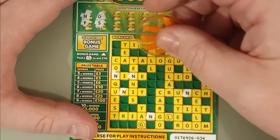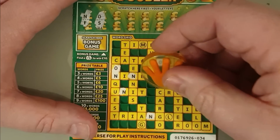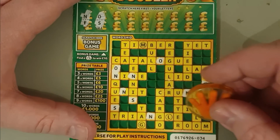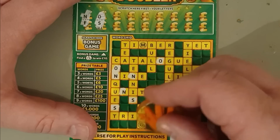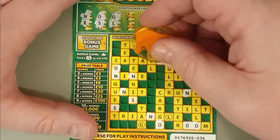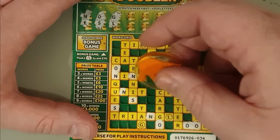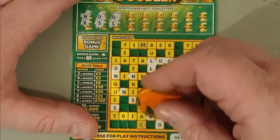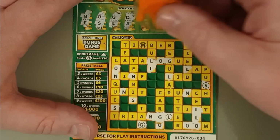OS. O. O. S. Be nice to get W as well. Just saying. If you're listening, card. OS. GL. D-A.